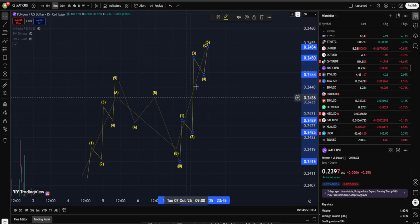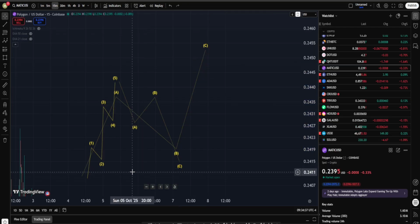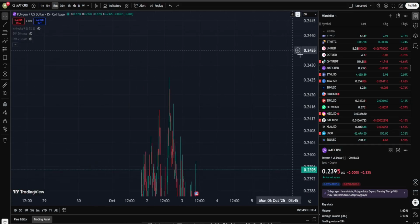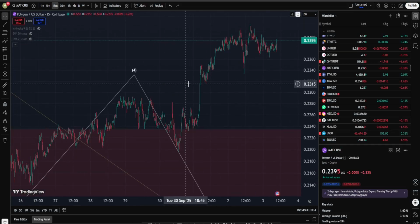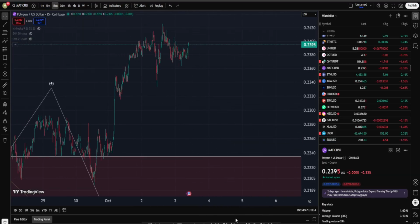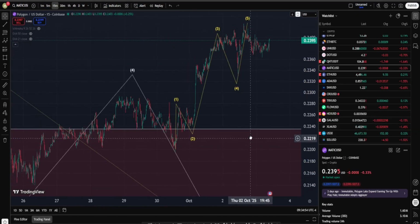So 5 up into A and C, and for our wave B we can have different counts. Let's say, for example, in this instance, an ABC zigzag. You can also have a WXY, WXYZ, maybe even a triangle. It's not really that important. Now, let's go on the live chart and see what is going on. I think we can all safely assume that we are having in here a 1, 2, 3, 4, 5 wave on the upside.